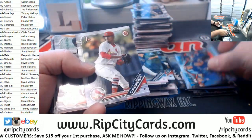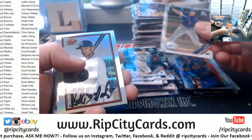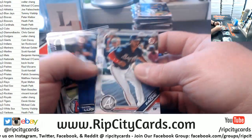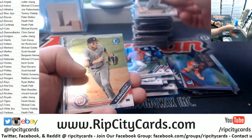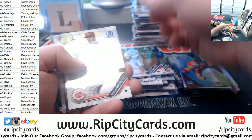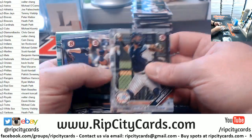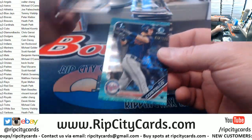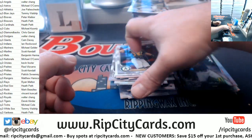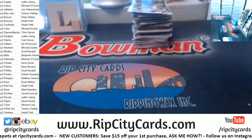Last handful. Ryan Costello to 125. And that is hobby number 2.